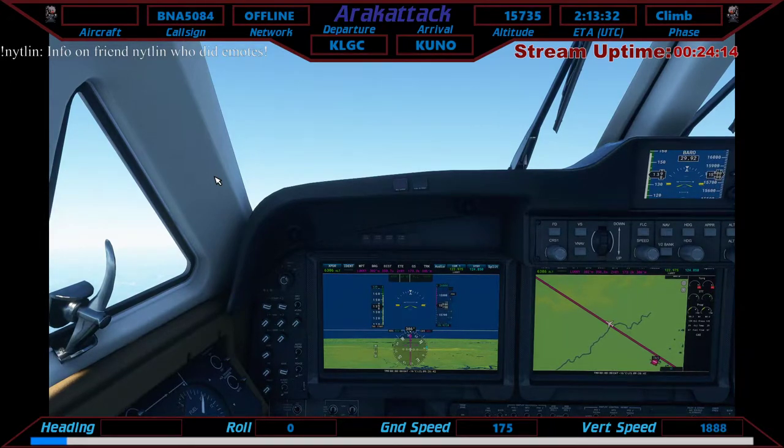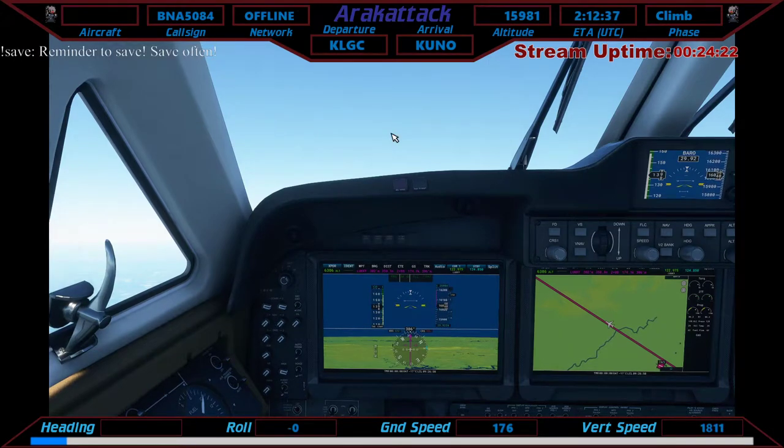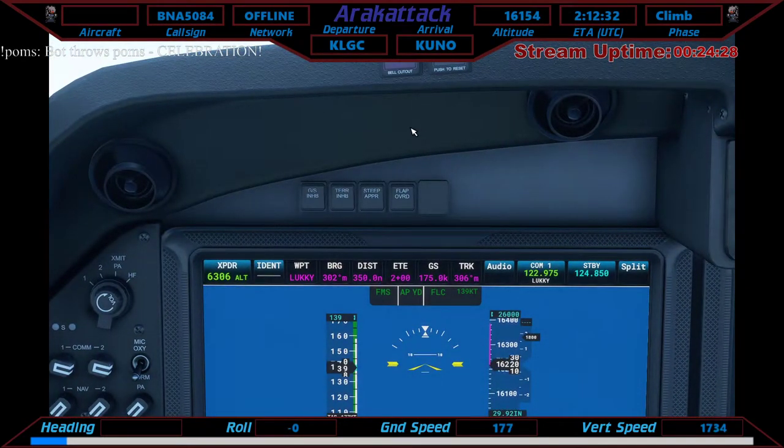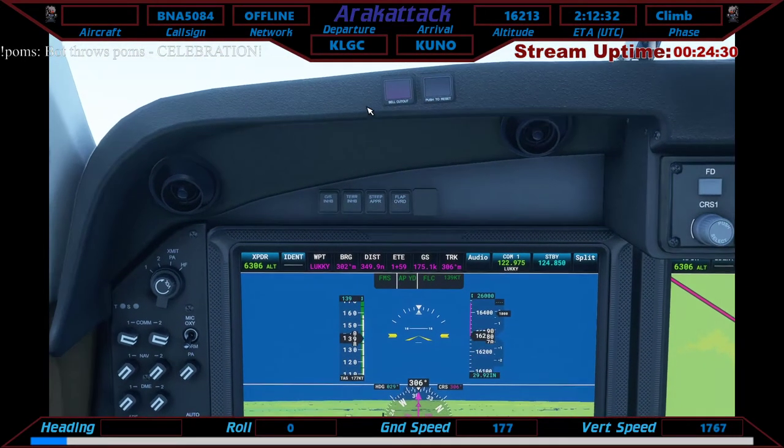Need to throttle back just a bit. Too much torque. God damn, this thing climbs. I mean, look at how fast this thing is climbing. 1750 feet per minute. That is insane.